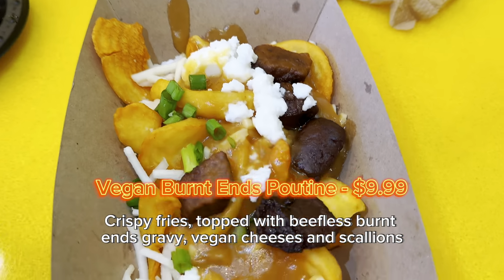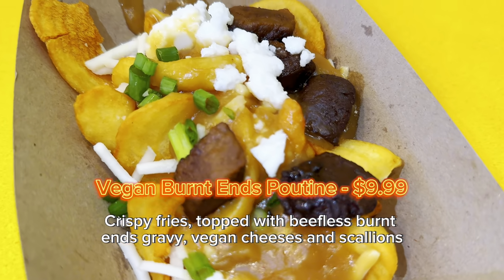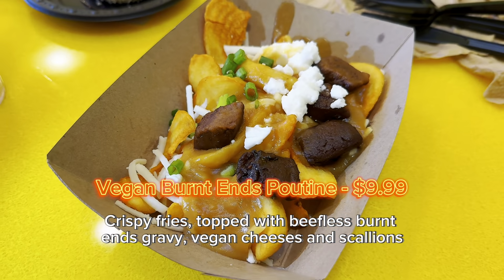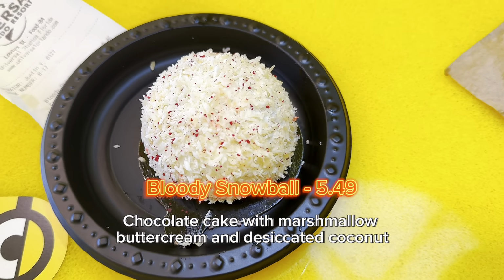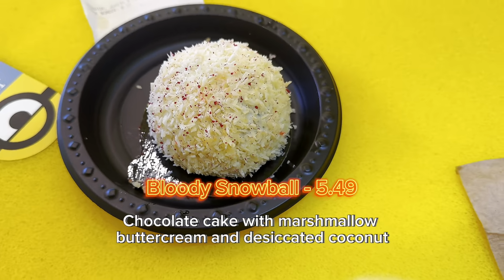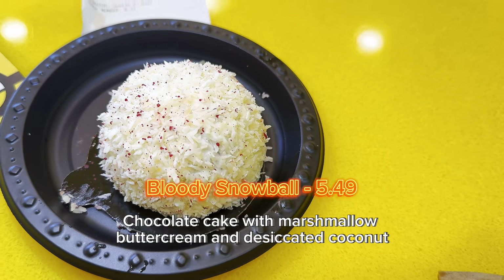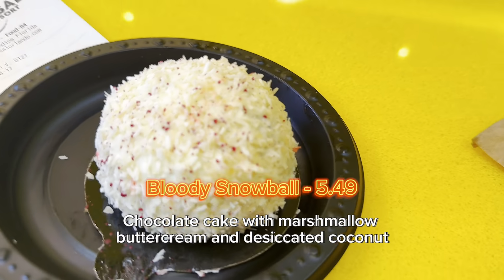There's also the vegan burnt ends. It's pretty much the exact same, but with vegan cheese, vegan burnt ends, the gravy, everything. Both look phenomenal. And then for dessert, we have the Bloody Snowball, which is like a chocolate mousse with honey and coconut shavings on the outside. That's going to be really nice to dive into after this. But without further ado, we're going to get eating because we are hungry.